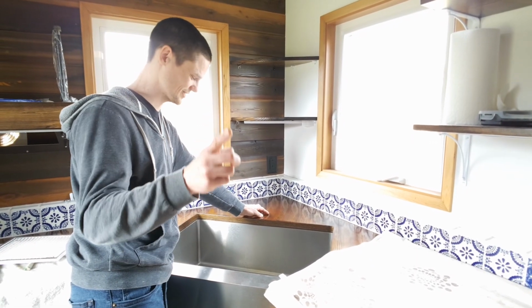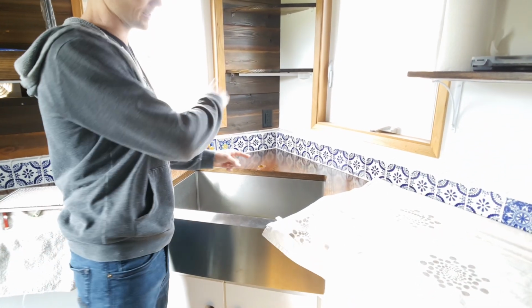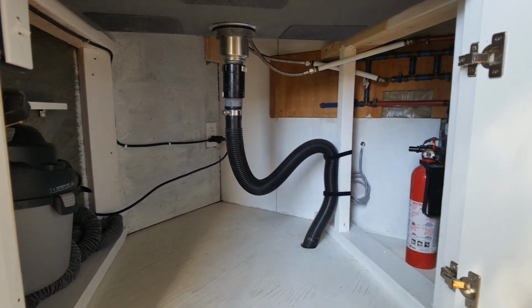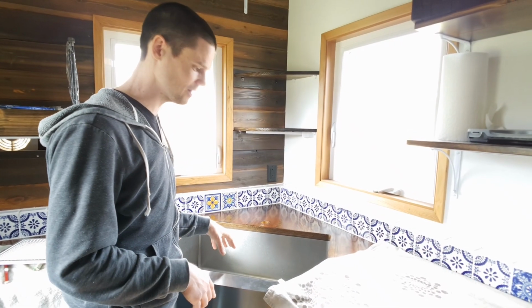There's also some work being done on the faucet itself, which I'll show you in a sec. I replaced the drainage. We had a sort of janky temporary S-trap, and we've now got a straight down self-closing membrane valve on there.